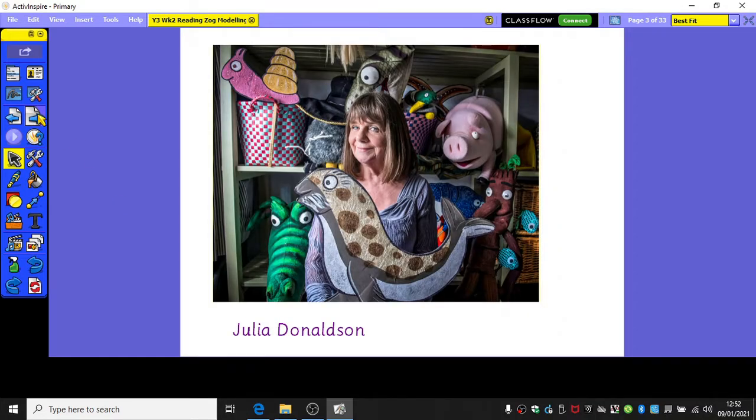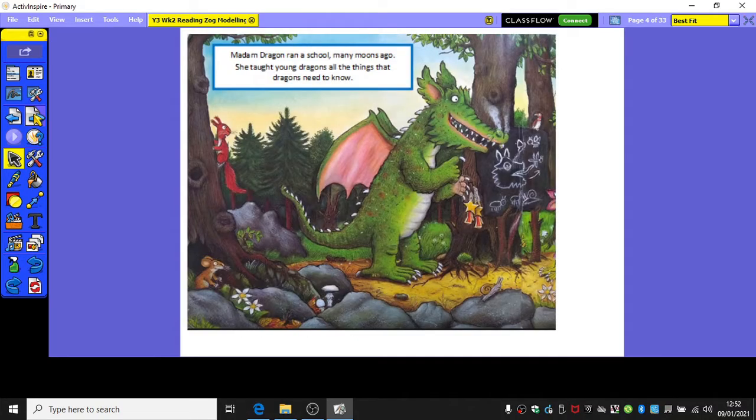This is a picture of Julia Donaldson, the author of the book, with a lot of characters around her. She's known for many books. I'm sure you have read lots of them already. So we're going to begin the story, the first 4 pages today, and we're going to work on those for the week. So the story begins.